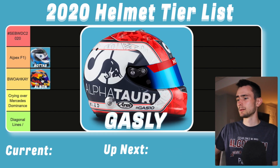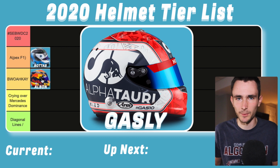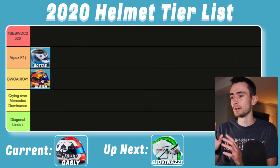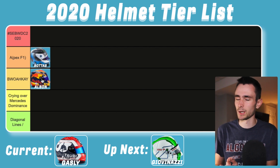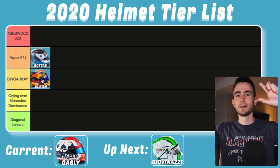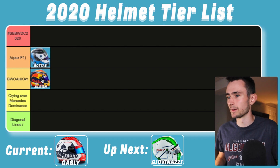And now moving on to Mr. Pierre Gasly, another Red Bull / AlphaTauri lid. Honestly, this is a really good looking helmet. I do enjoy the color scheme, but my biggest problem is the fact that AlphaTauri force him to have that massive AT logo on the side of it.